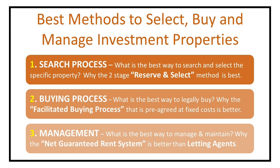The third question relates to the management method. What is the best way to manage and maintain the purchased property? We explain why the net guaranteed rent system is better than using traditional letting agents and how this system delivers overall better net income and long-term peace of mind.